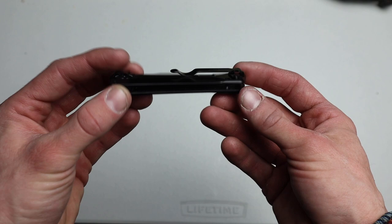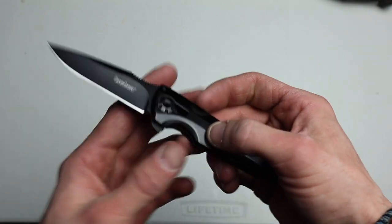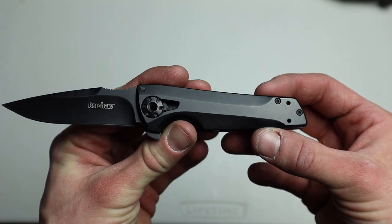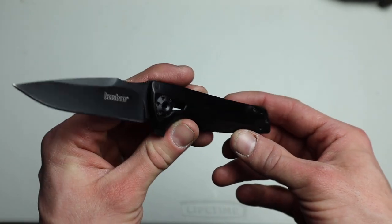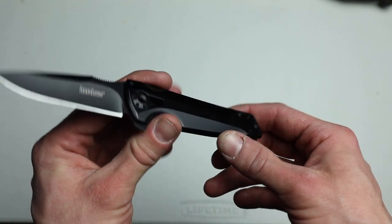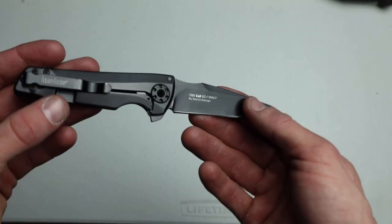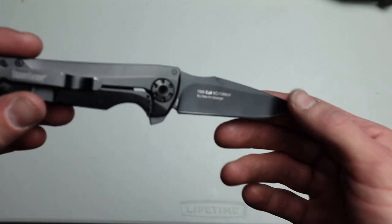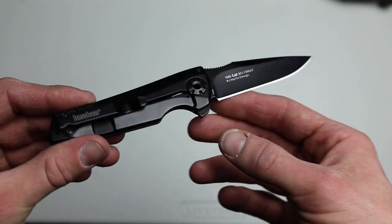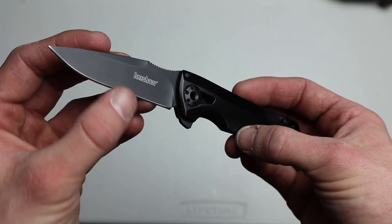This here, the Kershaw Flythrough, black on black. It's made in China, but I'll tell you what, man, if this ain't the best made in China knife I've ever seen. This thing is beautiful. 8CR something MoV, I don't know. You can look it up. It's been staying sharp. 8CR1MoV steel, RJ Martin design. It's got an awesome pocket clip, just a really sleek design.